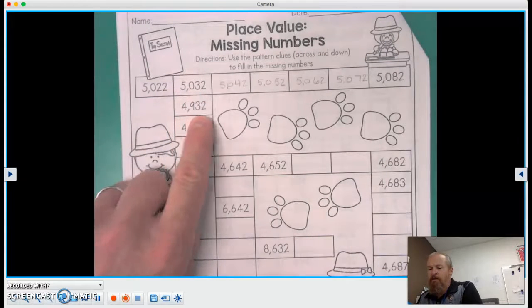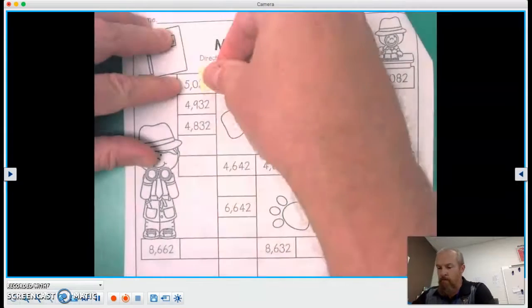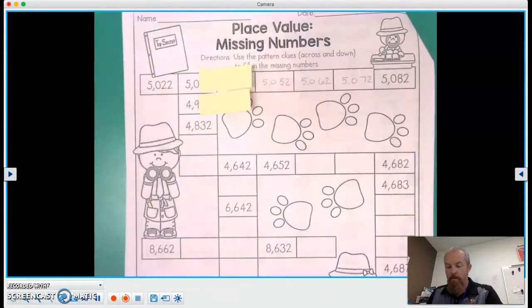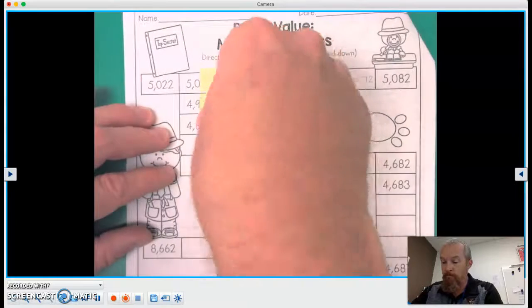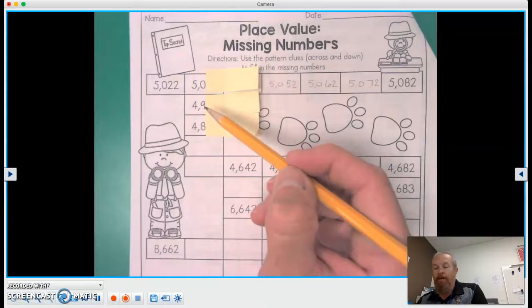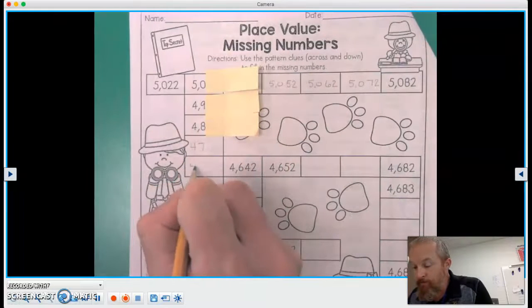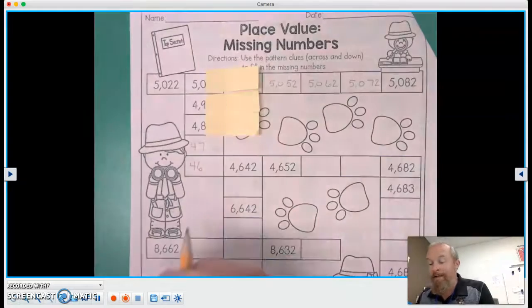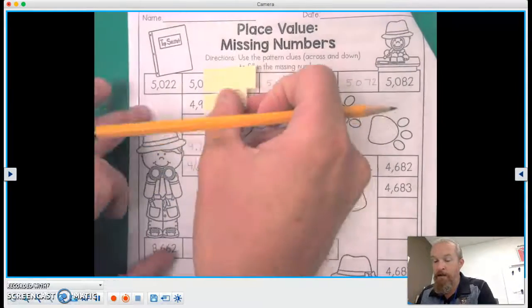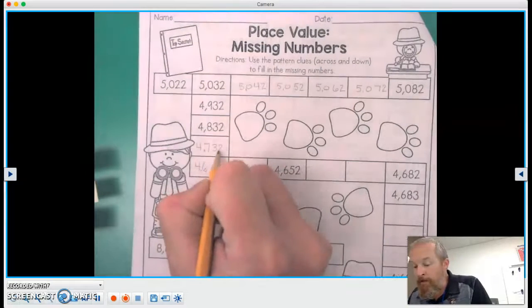5,032, 4,932, 4,832. Wait a minute. 32, 32, 32. Now, I just see 50, 49, 48, 47, and 46, right? I'm going to put my comma in there because when I pop these off, boop, boop, I can have my 32 in at the end.